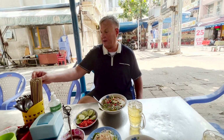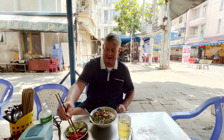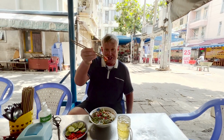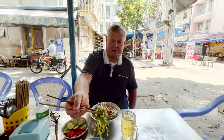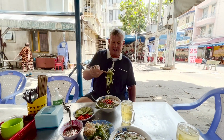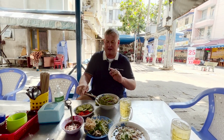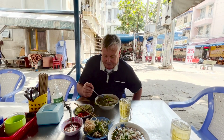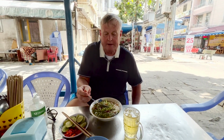And then some fresh chilies there as well. And we'll get some of these sprouts to put on there as well. Okay, let's give this a try. That is so good.